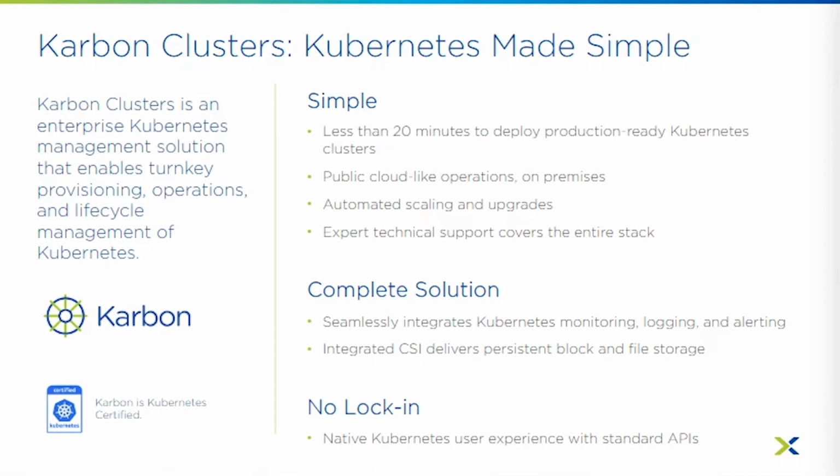So Karbon Clusters is a Nutanix service that enables basically one-click turnkey provisioning operations and lifecycle management of Kubernetes. So it's a lot like the Kubernetes services up in the public clouds, but this is in your own private cloud. And so less than 20 minutes to deploy production-ready Kubernetes clusters, public cloud-like operations, but on premises, automated scaling and upgrades, and then expert technical support, right? Call Nutanix support, and support for the whole stack.